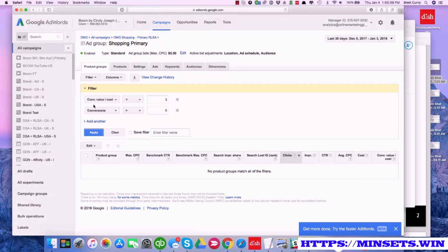So again, I would look at bidding down 15 to 25%, somewhere in there, depending on how far under your target ROAS it is. If it's got one conversion, and say it's a 2.99 or something, maybe I'll just bid down 10 to 15%, to slowly get that back up to where I want it to be at the 4. But you want to start bidding down on things that are not hitting your return on ad spend target.